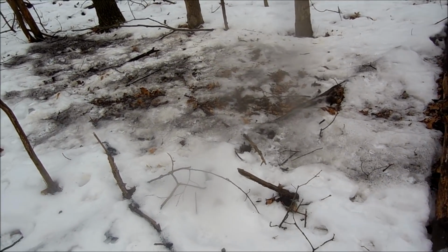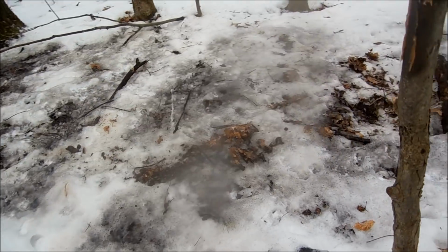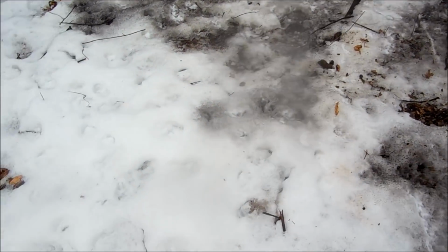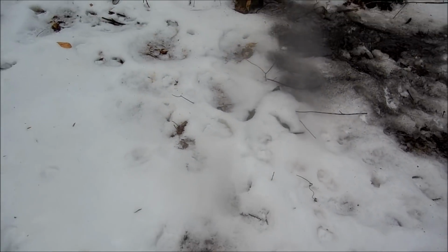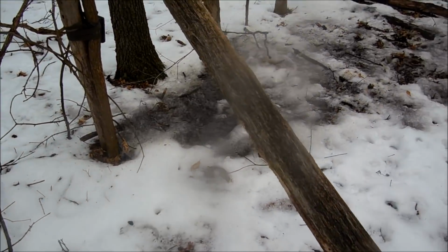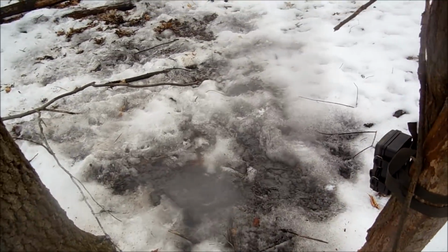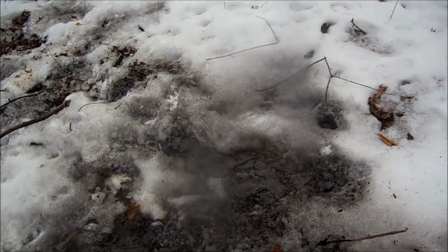Here's our trail campsite. See all that black in there? That's that black magic powder I put down. I do have some tracks up in here, but they look old. That black magic, that's gonna start smelling come tomorrow. It did help the snow melt some.